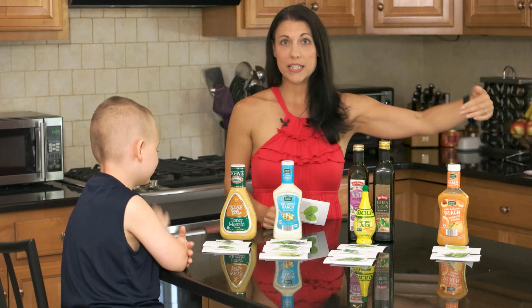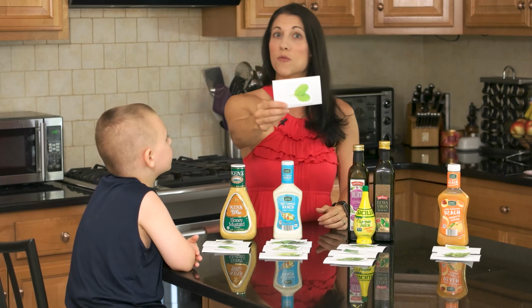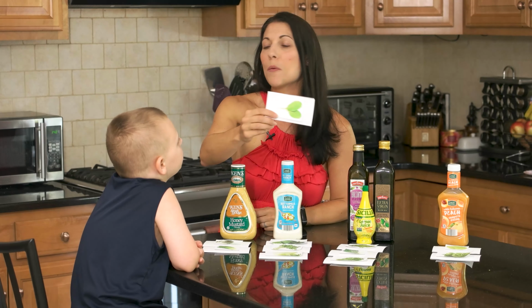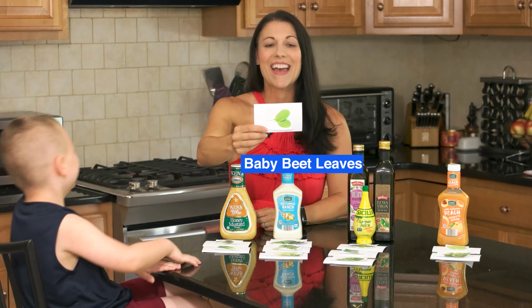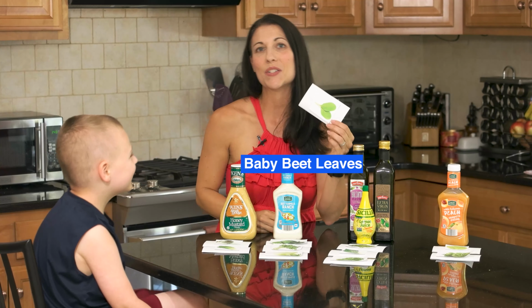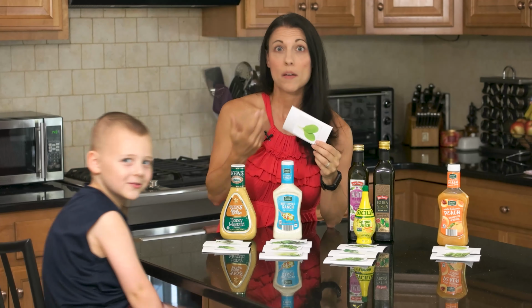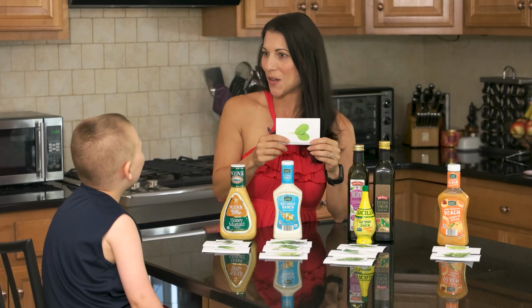But if you're not a dressing person at all, fear not. We have one last thing that you can put with your no dressing dressing. This is baby beet leaves. These go well with things like salted cheese, like feta, fresh herbs like mint, or a little platter with almonds on it. I love mint.